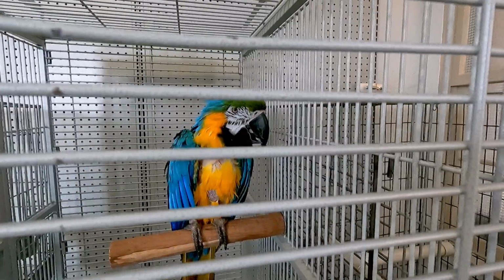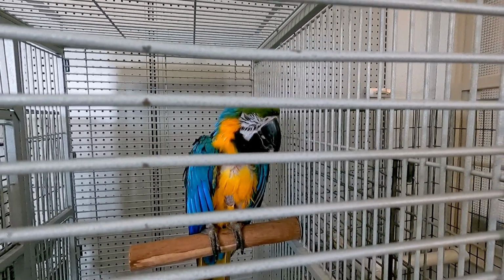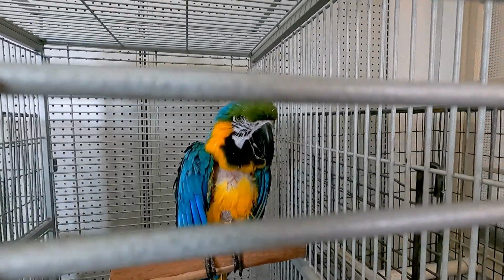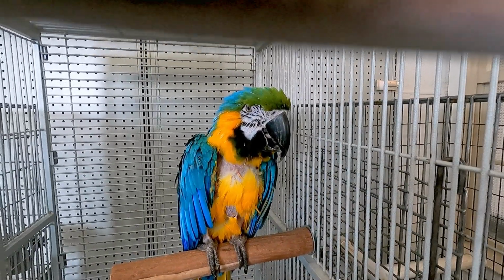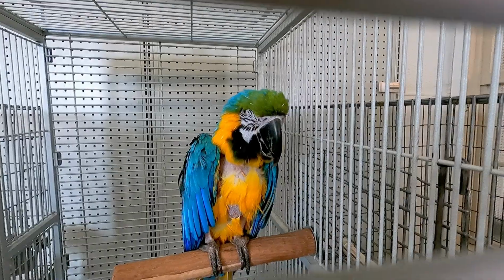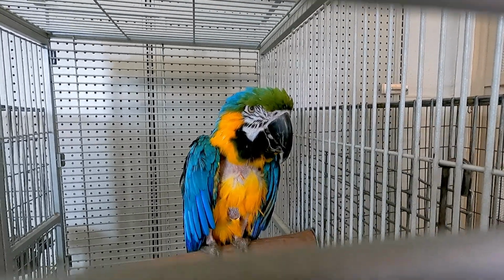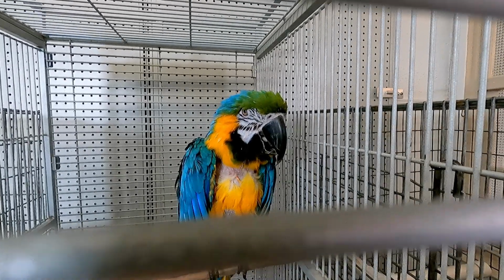So we have our other friend right here, and this is just another blue and gold macaw. This is the third of the blue and gold macaws. And this baby right here is one of them that is probably in the best condition out of all of the birds that we've taken in. Although you can still see there's quite a bit of feather plucking and, you know, not really good stuff that we're seeing out of this bird here.